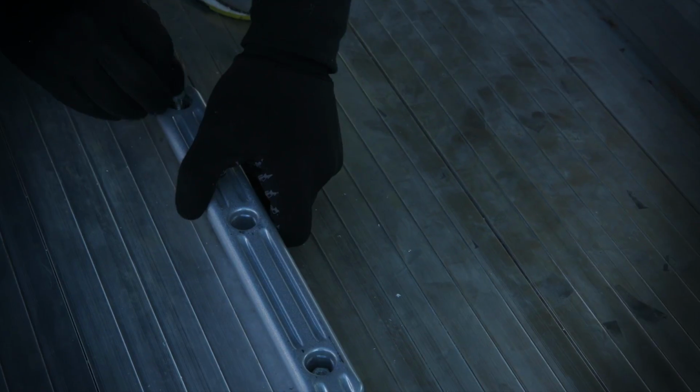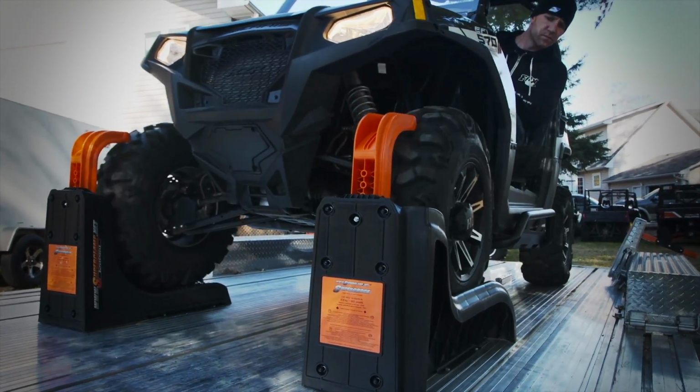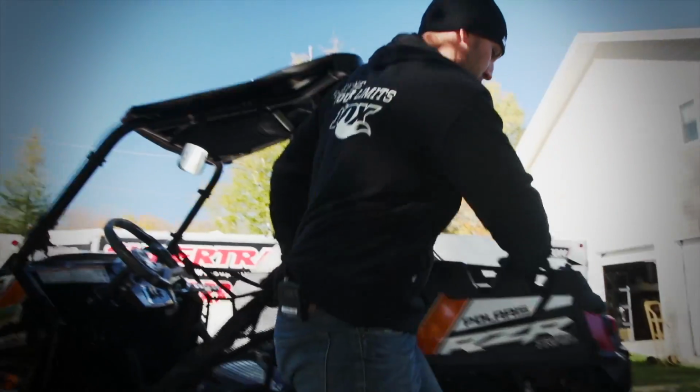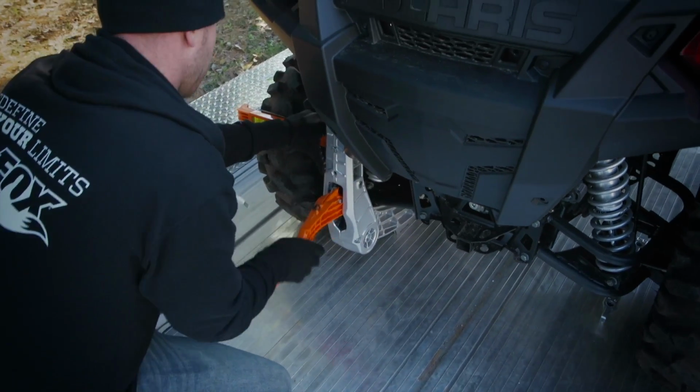As if the installation wasn't easy enough, the loading process gets even better. Drive up on the front wheel chocks, put your ATV or side-by-side into park, and then clamp the rear tires into place. Thanks to a simple hand lock, anyone can do it, and it takes minimal effort. With a padlockable rear clamp, you can also add security to the system, something you're hard-pressed to do with a conventional tie-down.